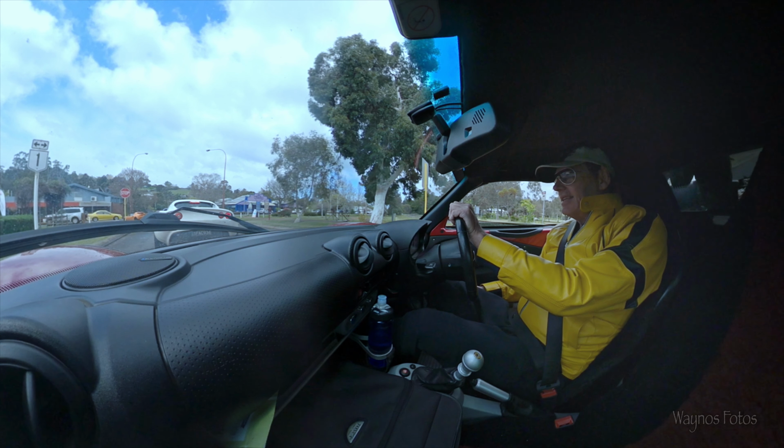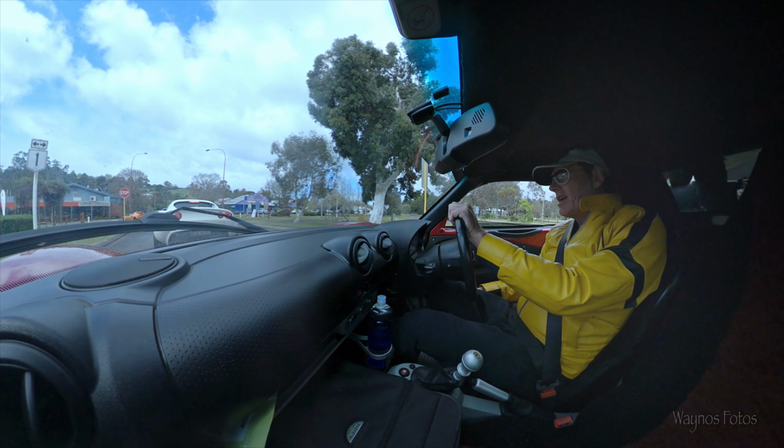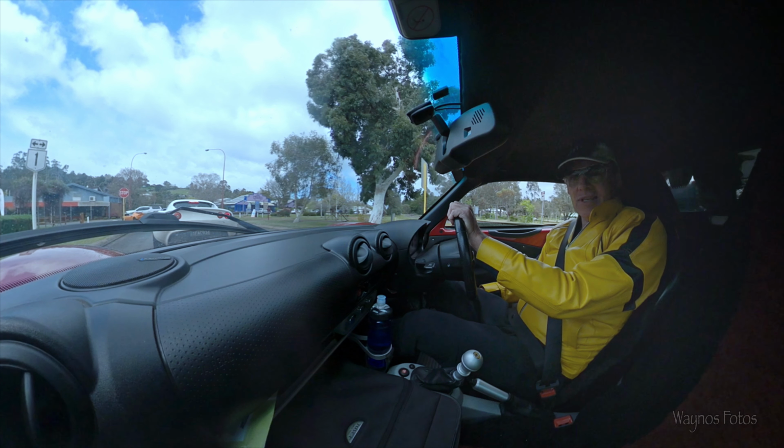Balingup, so we've just done the Balingup Nannup Road in reverse, and we're just going to head up to Donnybrook now. So we're cutting across all the southwest of Western Australia.